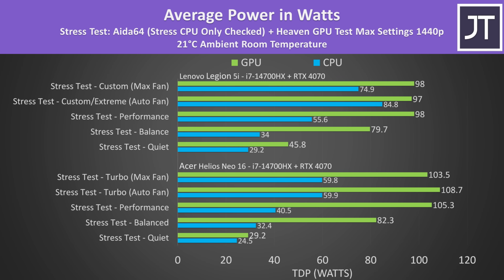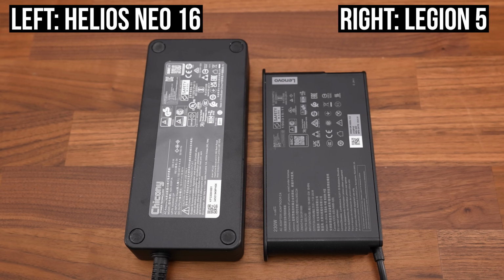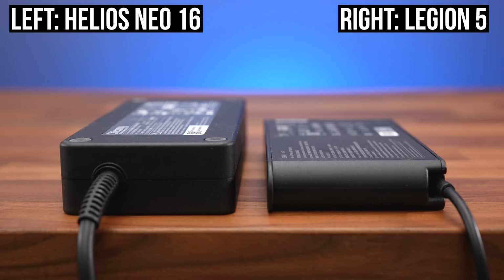We can see why when looking at the power levels being reached. Acer's Helios is limited to 60 watts on the processor with the GPU under load at the same time, while the Legion can pump this up to 75 watts in custom mode, or 85 watts with custom mode and the optional extreme checkbox ticked. This explains why the Legion was subject to the previously mentioned battery drain. Not only does it have a lower wattage charger, but it can use more power under load too. And if it can't get enough from the wall, it supplements it from the battery.